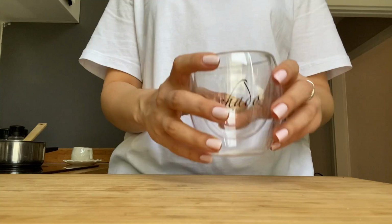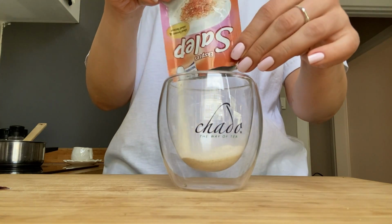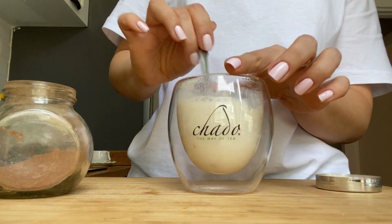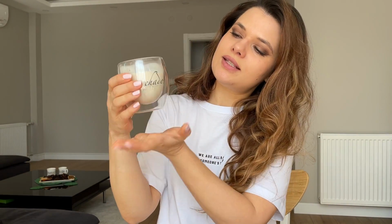Next one on my list was a drink, and it is actually a winter drink. It is called Salep, and it is something that is traditionally served during winter months. But I have found an instant Salep. Nowadays you can find almost everything made instantly. Of course, the taste of the original cannot be compared to the instant one, just like coffee. But for the sake of demonstration, this is how Salep looks.